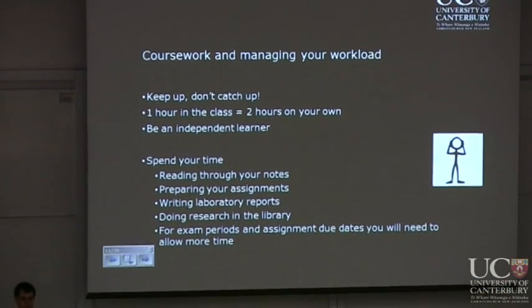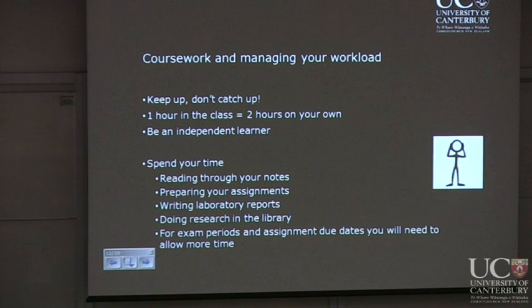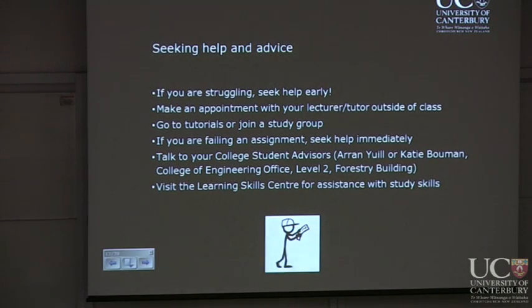Keep up, don't catch up. This is quite an important point, because often what happens is that once you get behind, it's really hard to get back on track. Intermediate is quite a step change from school, and when you move on to your first professional year, this is another enormous step change. This is a year to make sure that you get into really good study practices. If you are struggling, it's really important to get help early. That is pretty much the key message.